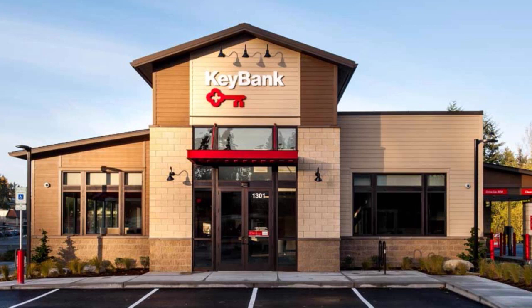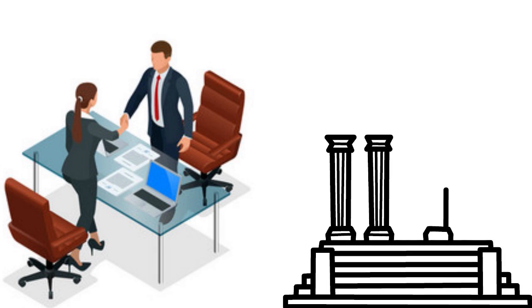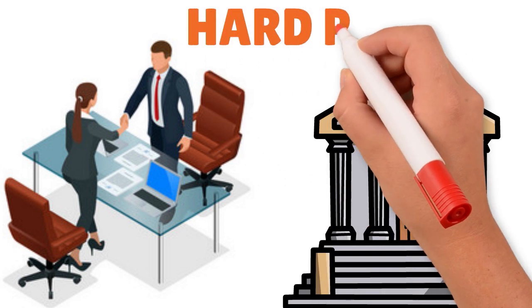You have to live in Arkansas, Colorado, Connecticut, Idaho, Indiana, Massachusetts, Maine, Minnesota, New York, Ohio, Oregon, Pennsylvania, Utah, Vermont, or Washington State. You also need to provide information to KeyBank so they can verify your employment and your income level, and you need to authorize the bank to investigate information on the application. So they have to do a hard pull.